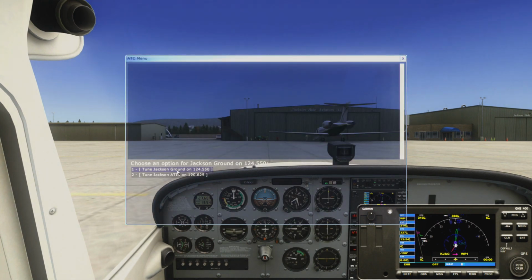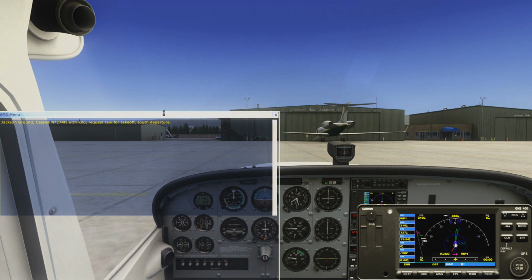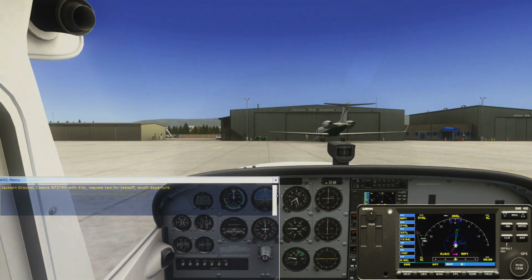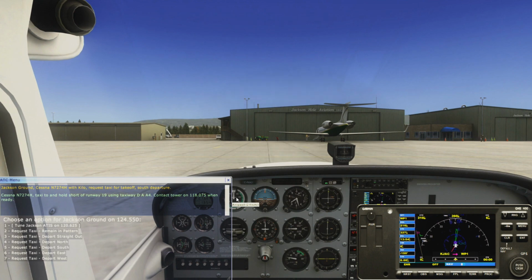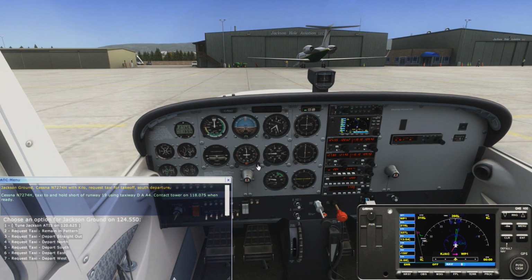Let's just tune over to the ground. We're going kind of to the south. Jackson Ground, Cessna November 7274 Hotel with Kilo. Should be runway 19. Request taxi for takeoff, south departure. Cessna November 7274 Hotel, taxi to and hold short of runway 19 using taxiway Delta, Alpha 4. Contact tower on 118.075 when ready.